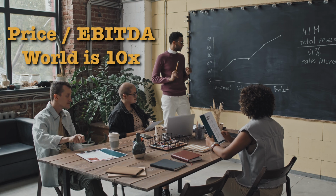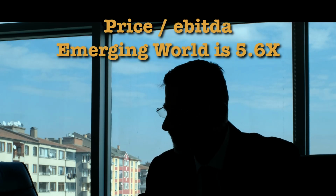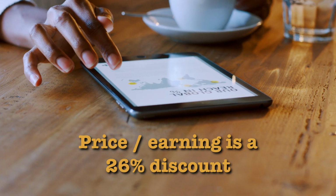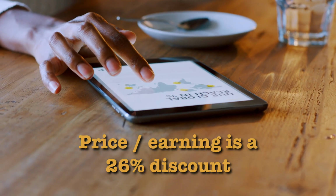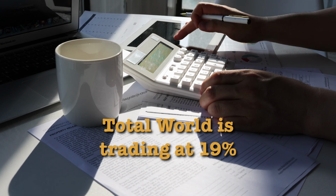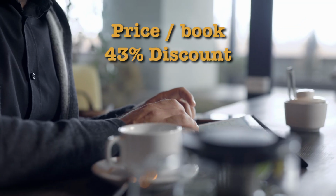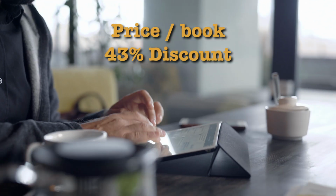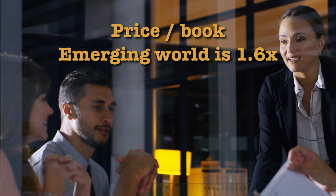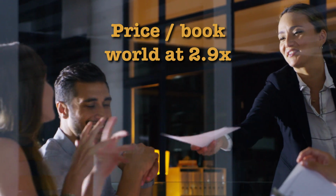So on a price to EBITDA basis, the world is trading at 10 times, and the emerging world is trading at 5.6. Incredible discount. And what about price to earnings? Well, that's a 26% discount. In other words, the emerging world is trading at 14 times, whereas the total world is trading at 19 times price to earnings. And finally, there's price to book. There's a 43% discount. It's incredible, about half. The emerging world is trading on only 1.6 times price to book versus the world at 2.9.